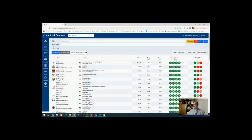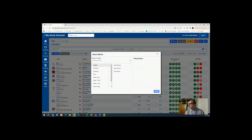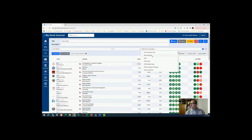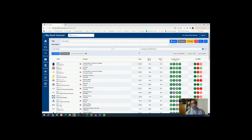Now we need to add a rule here. When we press add rule, now I have it here, but if you don't have it, you just press index and choose index member. You update, and in here, you need to select the S&P 500 and the NASDAQ 100. So let's have a look. We have the NASDAQ 100 there, and we have down here the S&P 500 index. Here we go. This means that the stocks we're getting here are only the stocks that are a member of either NASDAQ 100 or S&P 500, or both, of course.